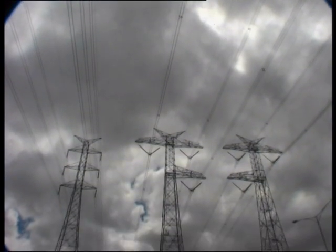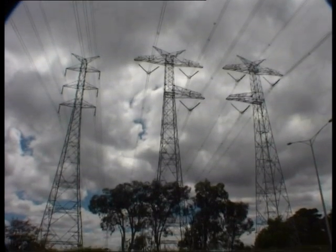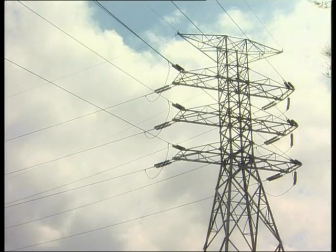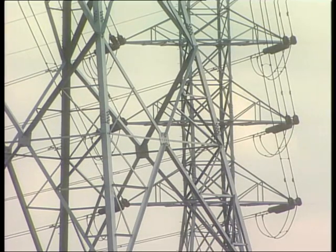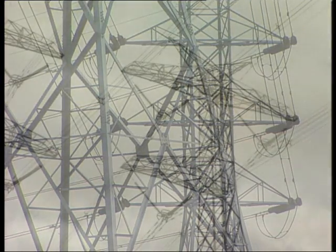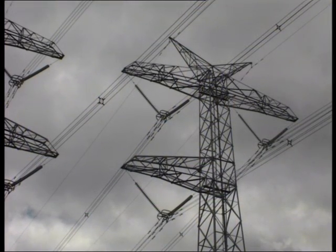Even though copper is the best conductor, many high voltage power lines are actually aluminium. Aluminium is lighter than copper, so the towers don't have to hold as much weight. And aluminium is cheaper than copper as well.